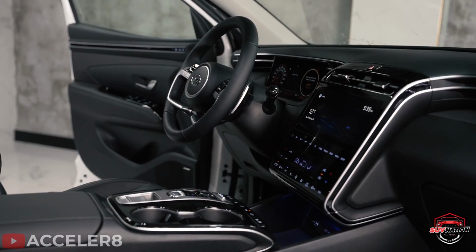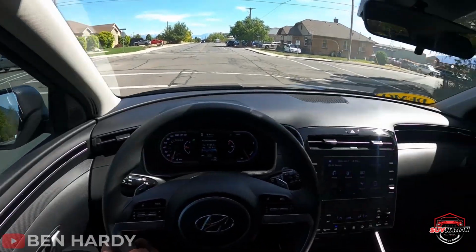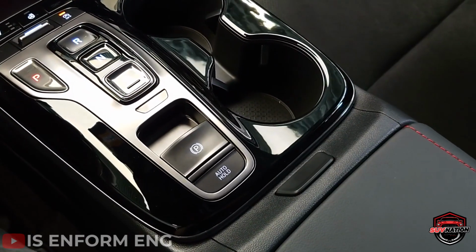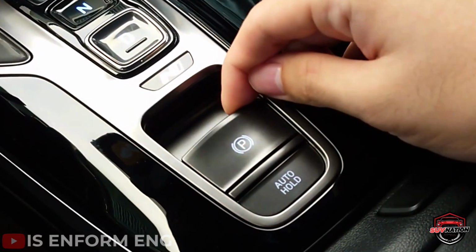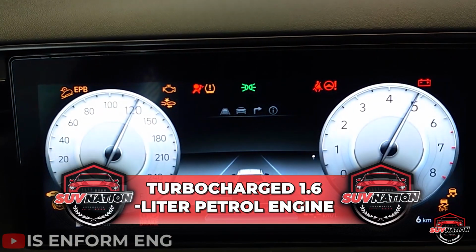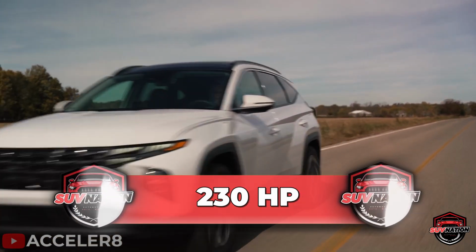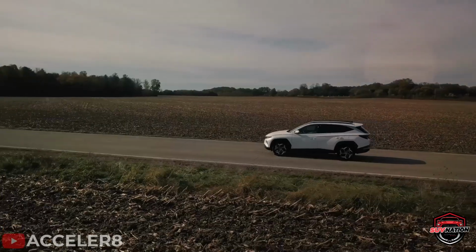You can opt for a thrilling manual experience with a 6-speed gearbox, or opt for seamless gear shifting with a 7-speed dual-clutch automatic transmission. And if you're looking for an eco-friendly ride, the self-charging hybrid is the way to go. The Beast features the same turbocharged 1.6-liter petrol engine, but with an added electric boost for a whopping 230 horsepower. That car has a 7-speed dual-clutch automatic gearbox.